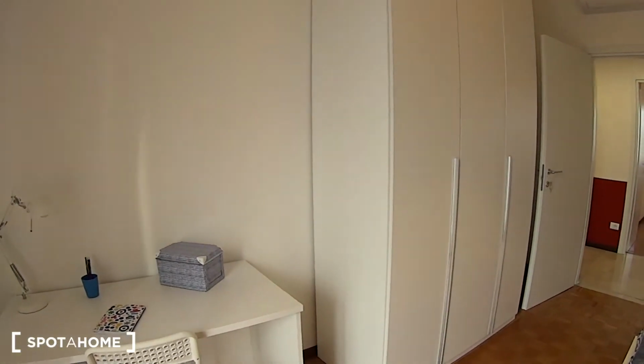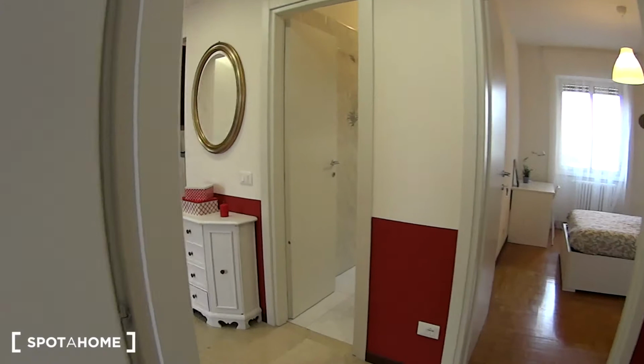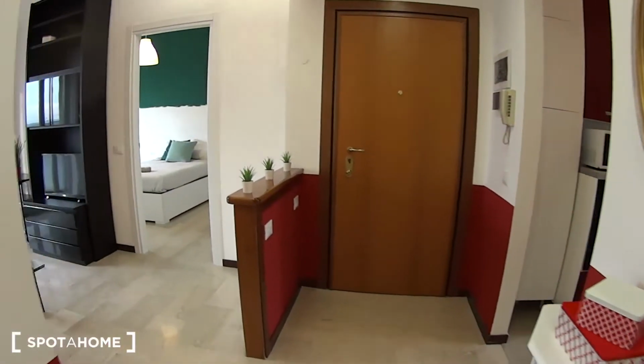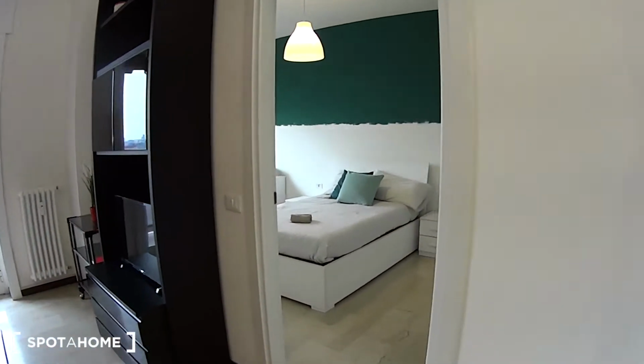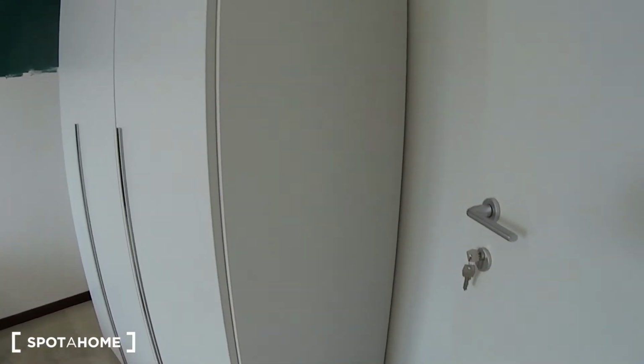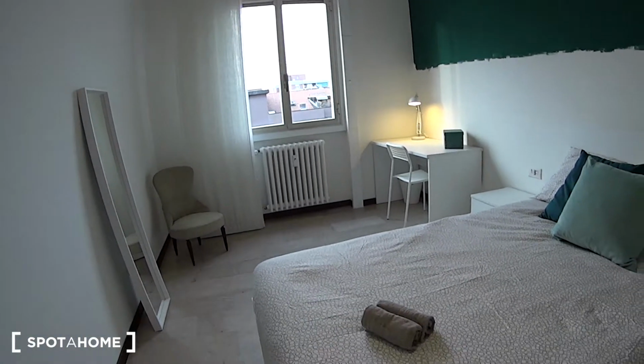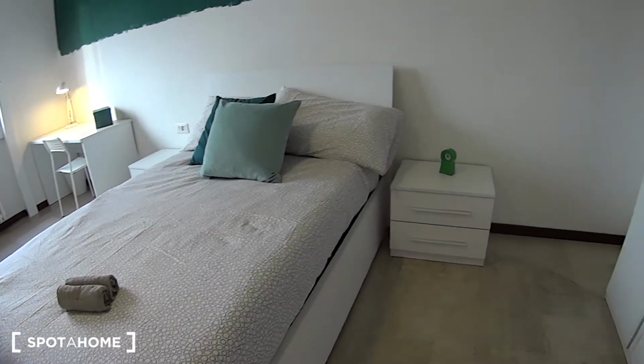We can now head back in and proceed back towards the access to the apartment in order to show you bedroom number 3, which still comes with its separate keys, just like the other bedrooms. This one is in green tones, very nice and spacious, super luminous as well, just like the rest of the apartment. So we have the standalone wardrobe, pretty much identical to the previous ones.